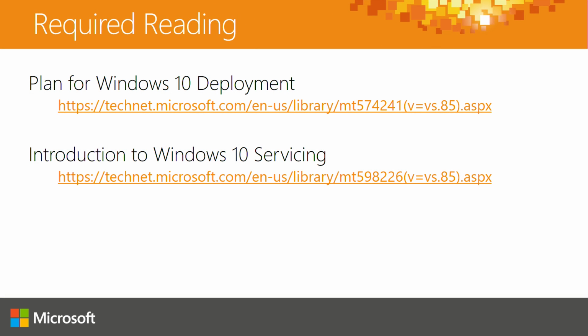We want to start off, though, just by talking about some things that you can read through. If you get nothing else out of the session, please check out the links that we published a few weeks back that provide a lot of background information on a lot of what I'll go through here today, but also talking about Windows as a service as a general topic, and also what it really takes to deploy Windows 10.